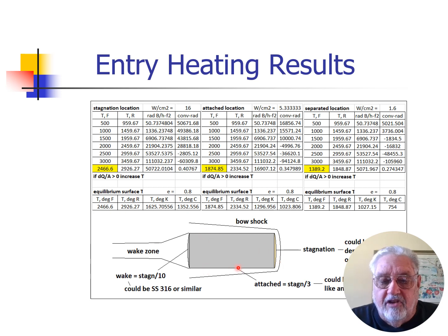Okay. Now, on the attached flow on the sides, that's roughly factor 3 less heating rate than here at stagnation. That equilibrates out at just under 1900 Fahrenheit. So I could put some kind of heat shielding on this, or I might have bare metal if I care to use one of the more expensive high temperature alloys. Inconel might work, or a stainless steel. I might get away with a stainless 309 or something like that, but Inconel would be better.